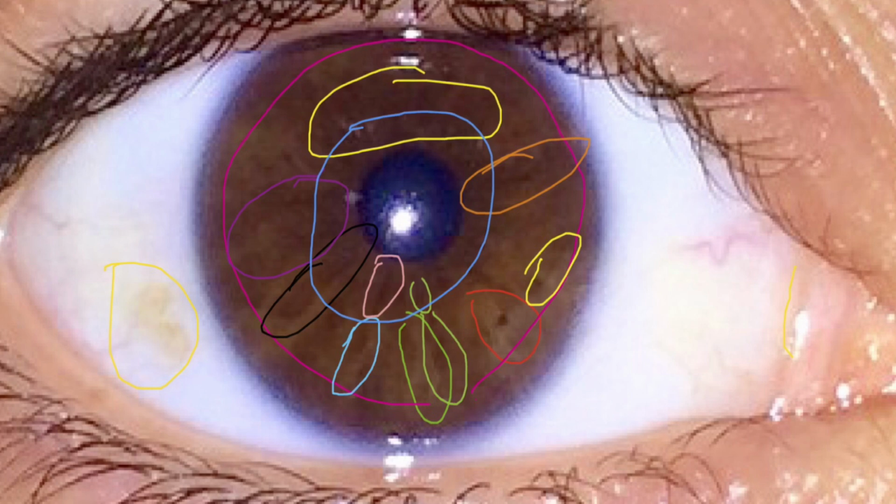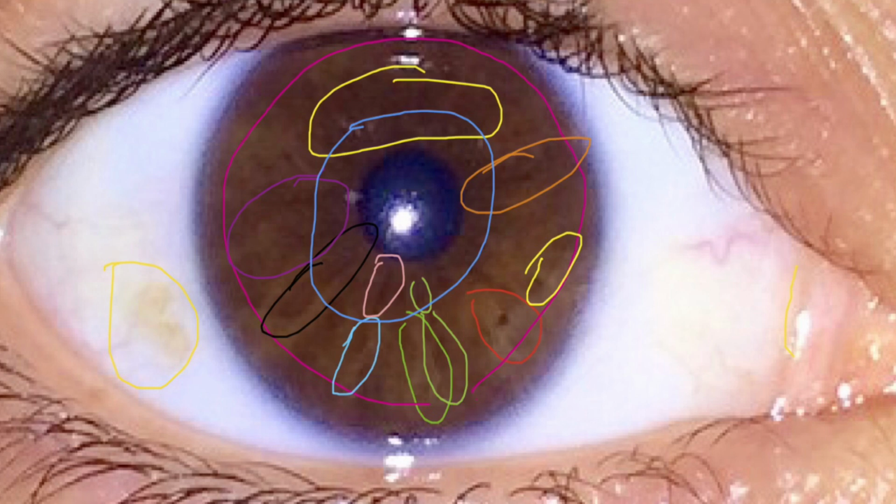So that is all I really see in your eye. I think that you have a pretty strong constitution as well, but it is, admittedly, harder to read these dark brown eyes than it is a blue or green eye. So when you don't have the best picture in the first place and then you have a really dark brown eye, it is hard to read, and I'm not an expert, but I did what I could. So yes, that is your eye.